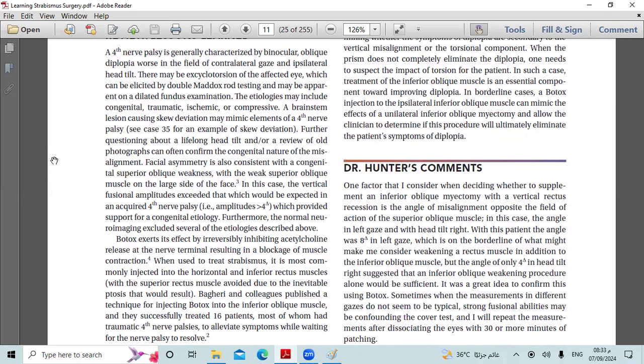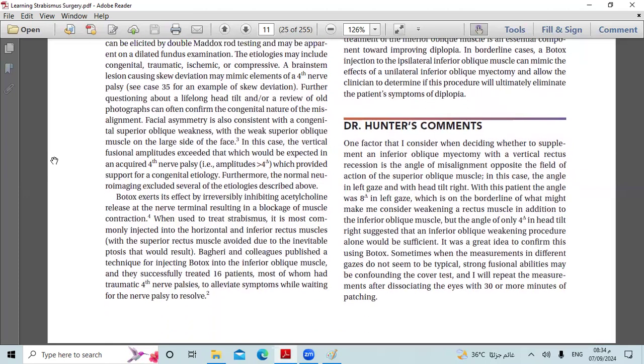In this case, the vertical fusional amplitudes exceeded that which would be expected in an acquired fourth nerve palsy, which has amplitudes of less than 4 prism diopters, which provided support for a congenital etiology. Furthermore, the normal neuroimaging excluded several of the etiologies described above.